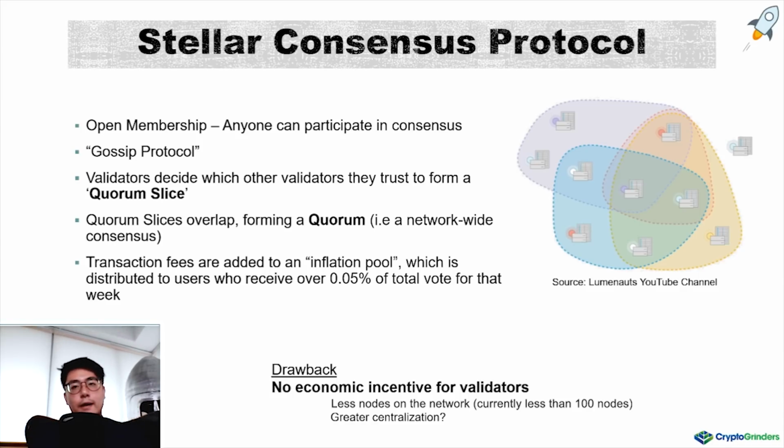So for example, if I run my node and connect to the Stellar network and I decide to trust Andy and Mike with the transaction, basically this will be considered a quorum slice. Everyone has their own quorum slice. So if Andy decides to trust Ryan and Mike, these two quorum slices will overlap and form a quorum.